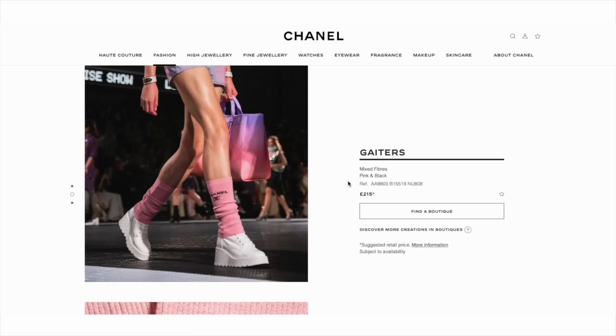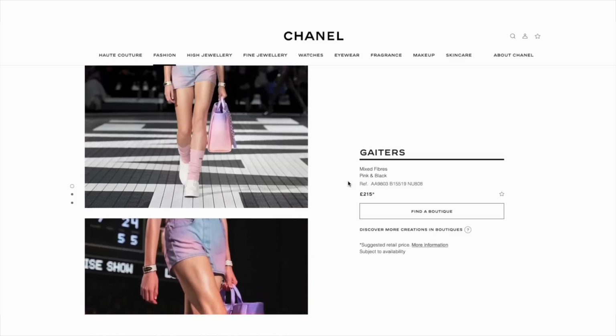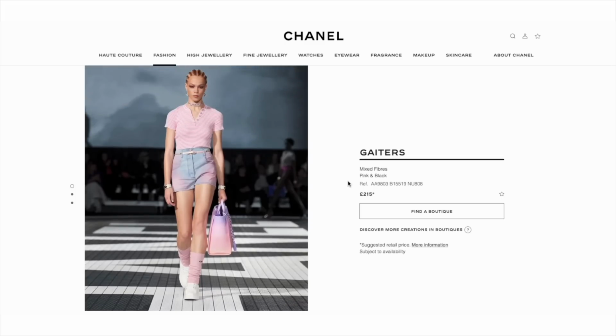But in real life, are you really going to wear them? They are not cheap. Did I write down the price? No, I didn't, but here's how much they are here. They are not cheap. And they don't even have the foot part.